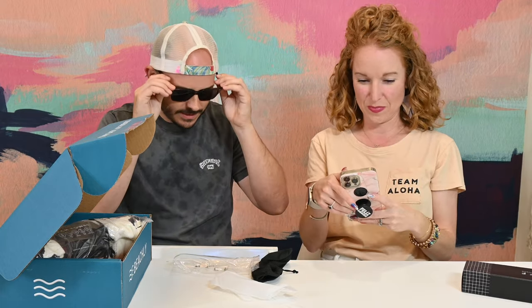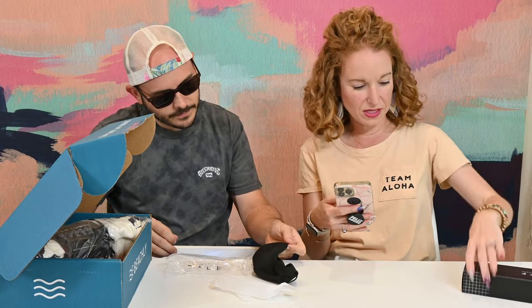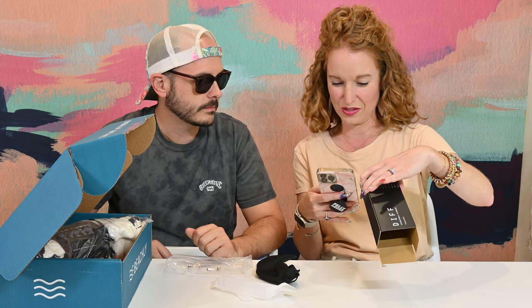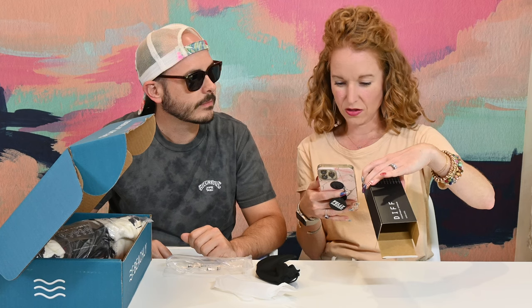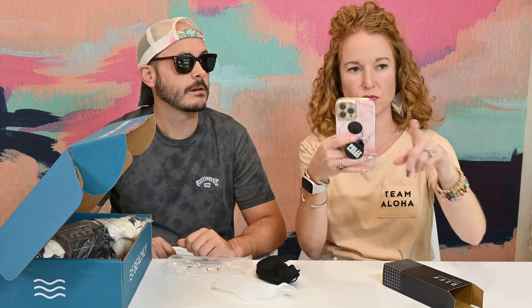Well, Diff is a men's line, right? It's both. They carry everything. So these are the Diff Billy glasses. I'm on the Diff website, wondering if they were on here so we could look up the retail value on them. Go look at yourself in the mirror while I look it up. Where's the mirror?